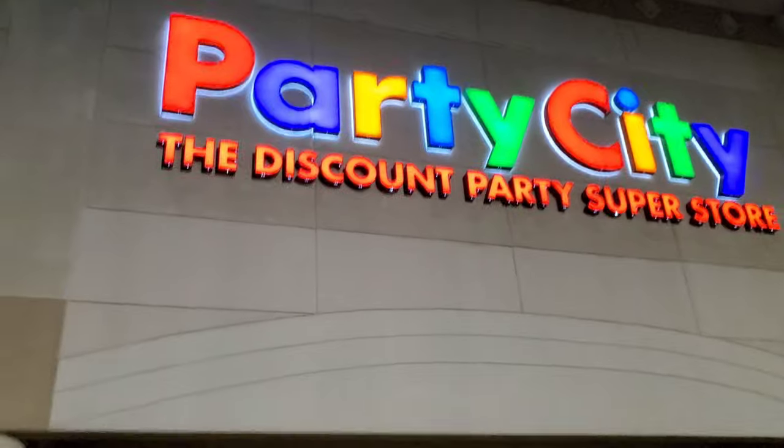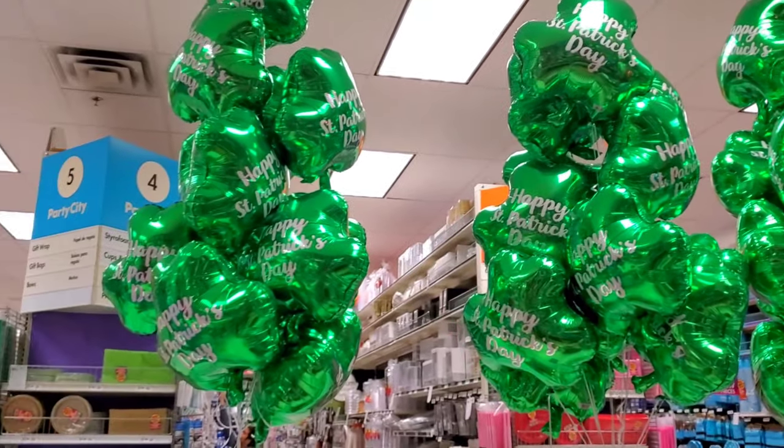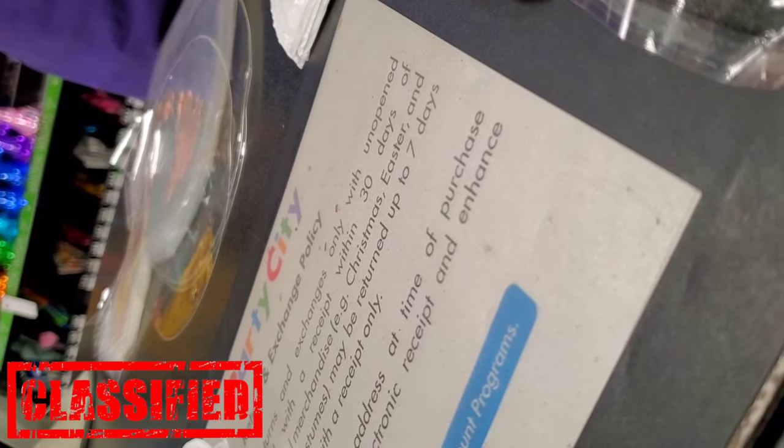We're here at Party City. We're going to get some balloons inflated. Look at these St. Patrick's Day balloons. $15 for the pack of 10. So that's pretty cool. It's okay if you accidentally mess one up.